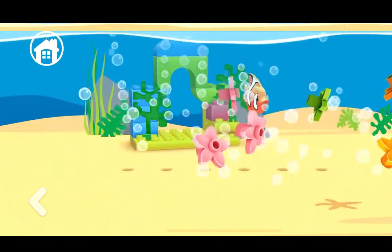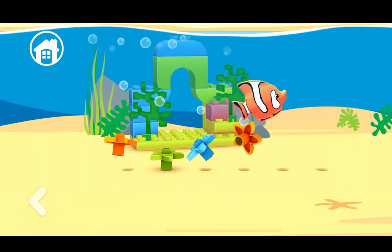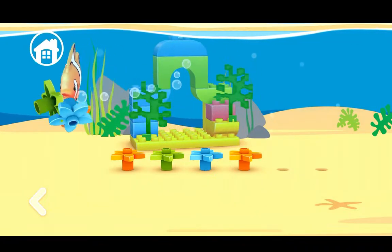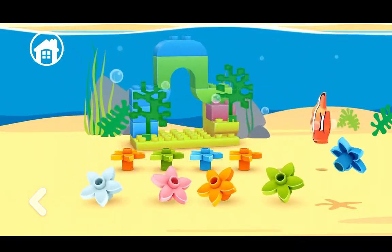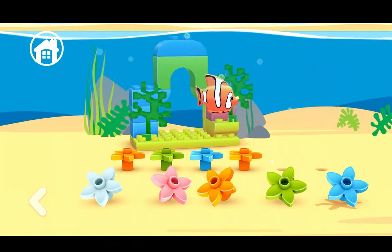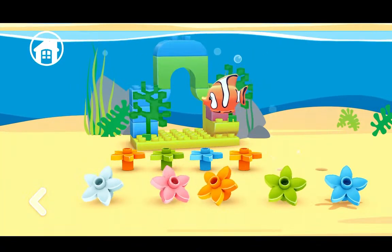And the last one, I see. And what can we see? We can see an orange one, and a green one, a blue one, and orange. And we need to take green and blue.